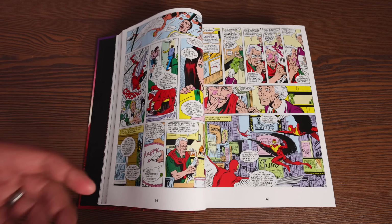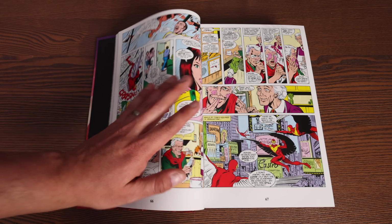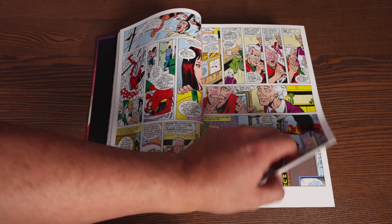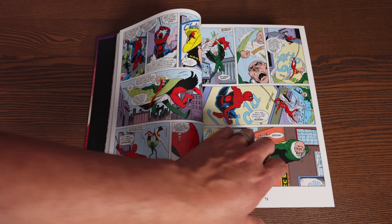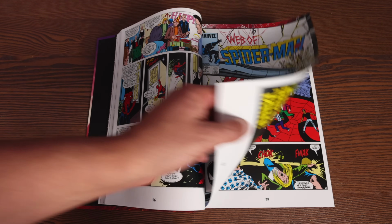And this is also after he had broken up with the Black Cat, so he brings that up quite often. Again, the financial struggles of Aunt May. No longer is she dying in every issue. Now she's just broke. And Peter wants to help, but she can't ask for help. You'll see the return of classic villains.